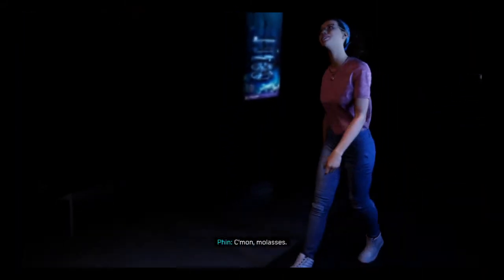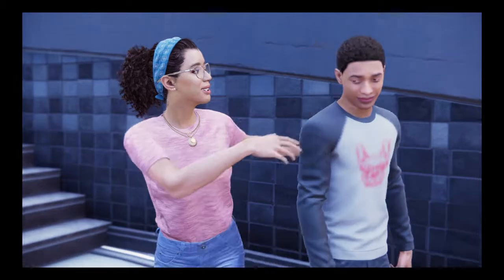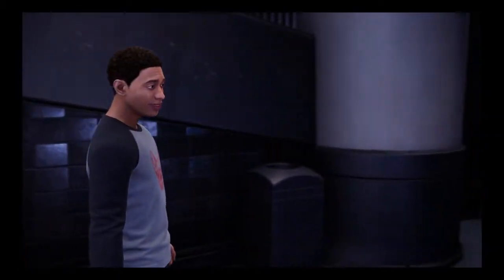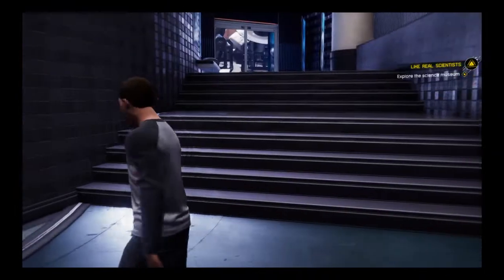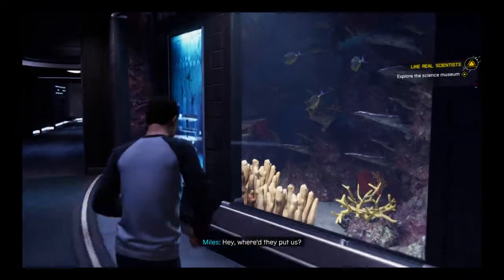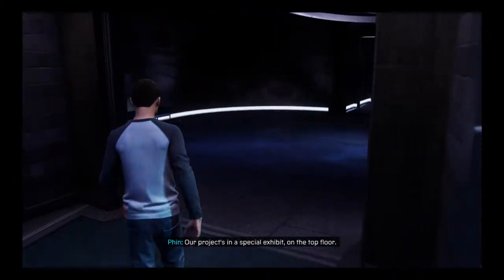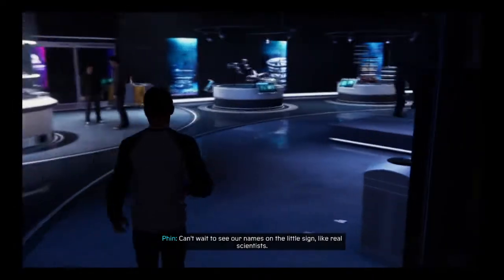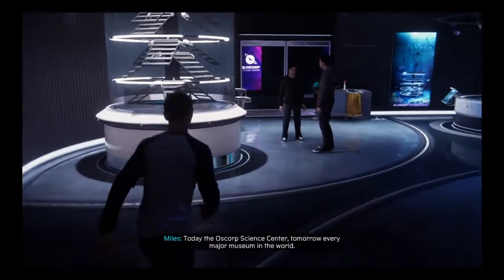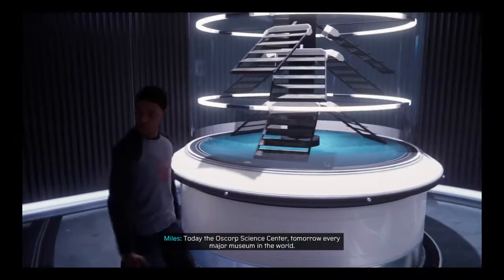Come on, molasses. I want to see our project while we're still young. I'm coming. Hey, where'd they put us? I've got the museum map on my phone. Our project's in a special exhibit on the top floor. Can't wait to see our names on the little sign, like real scientists. Today, Oscorp Science Center? Tomorrow, every major museum in the world.